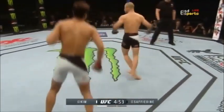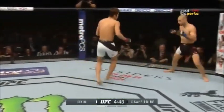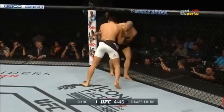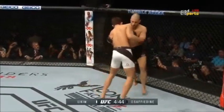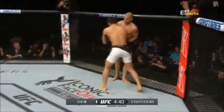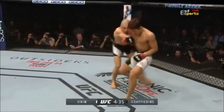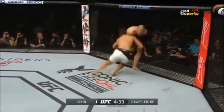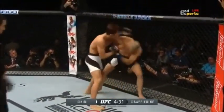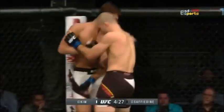And they exchange right away. Saffiedine is very rarely out of position. He seems very disciplined with his movement and striking. Whereas Dong-Young Kim will jump on you. Saffiedine trying to hit a sweep there, but I don't know if he wants to get into a grappling exchange with the very talented judoka, Dong-Young Kim.